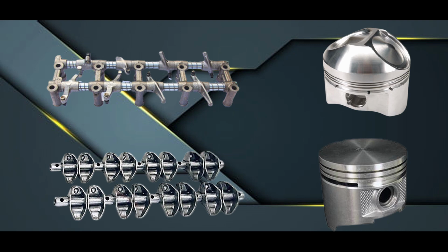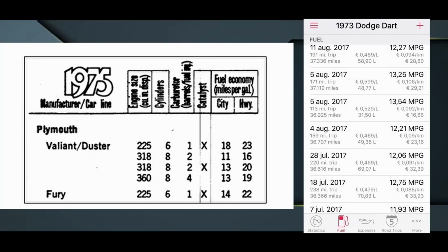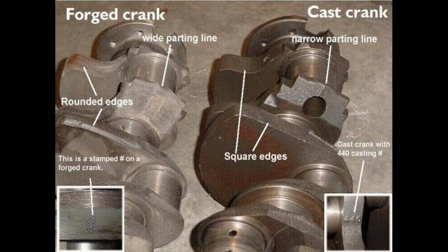The 318 became the most affordable and therefore most common V8 of the Chrysler lineup, with new camshaft designs, got as good, if not better, gas mileage than many of the 6 cylinders of its time, and with some very robust internals like the cast iron crank, would routinely see 400,000 miles, making it one of the most bulletproof engines of all time.